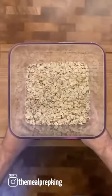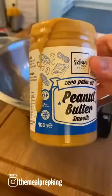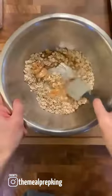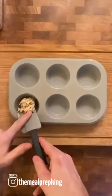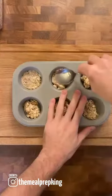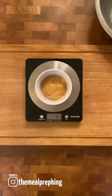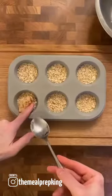In a large bowl, combine 100 grams of oats, 50 grams of peanut butter, a pinch of salt and 50 grams of maple and cinnamon syrup. Fold the mixture and then divide it into 6 individual trays, flatten it down with the back of a spoon. Freeze for half an hour. Combine more peanut butter with maple syrup and top each individual tray.